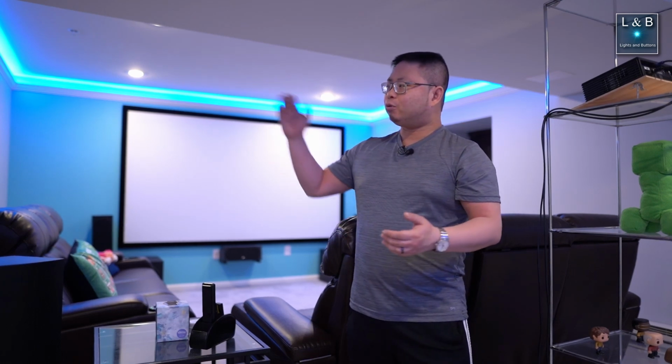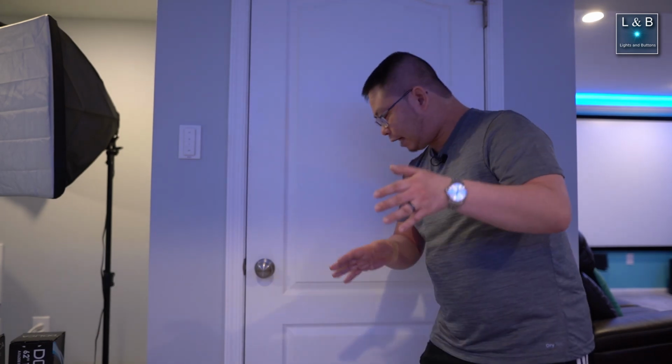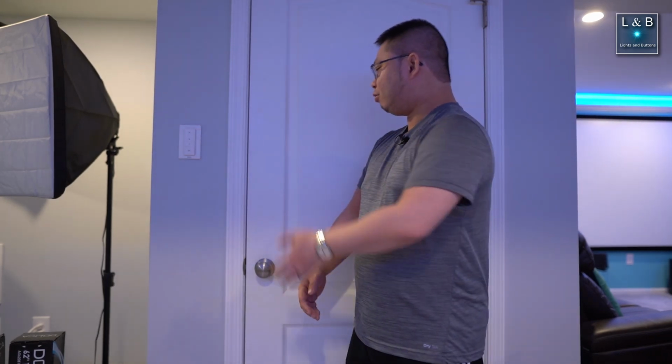But if you have a door, for example, even with the door closed, you can see the edges still have gaps, and especially at the bottom, the sound can pass through to the other side. And it's not really super soundproofing. Even if you have everything else soundproof, the sound can still go through the door.